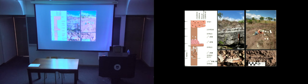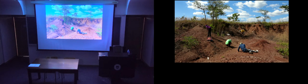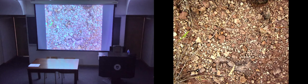Here's another one, a very similar deposit, a very similar outcrop, with a very similar taphonomic style. That is, a disarticulation of the skeletons. They're all disarticulated, but they're all preserved as individual bones. So the bones have fallen apart, but they haven't broken up.